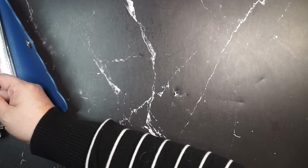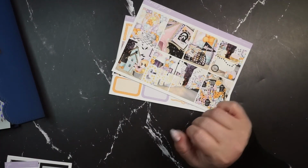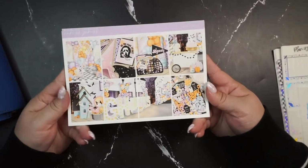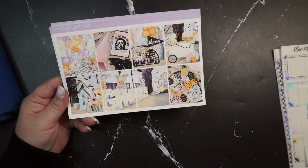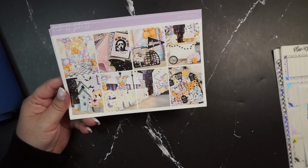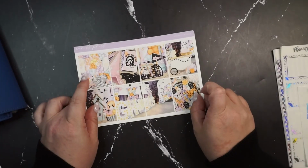Okay, so hopping in for the week of October 2nd, I am using Groovy Ghouls by CaressPress. So this kit is just so freaking cute. I love the pastels, I love the pop of black, I love the checkers, just top tier 10 out of 10 art.